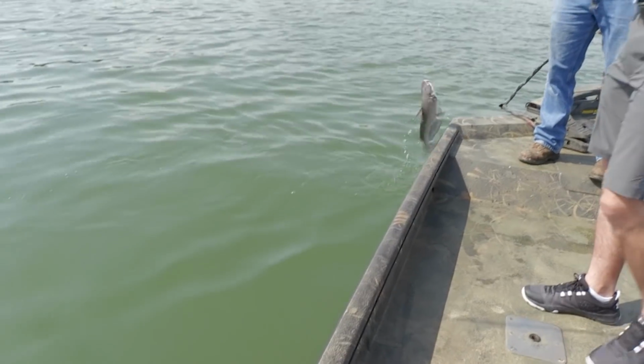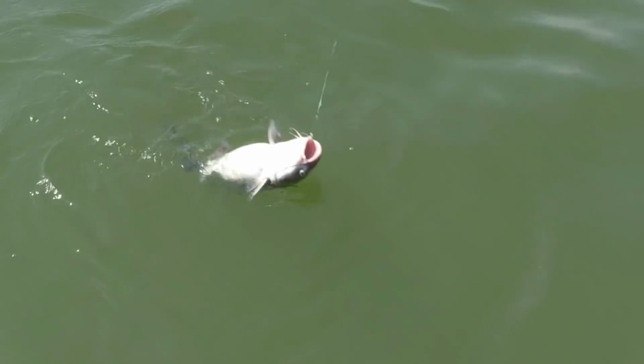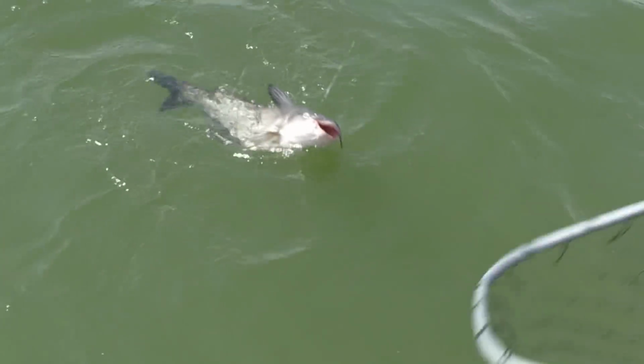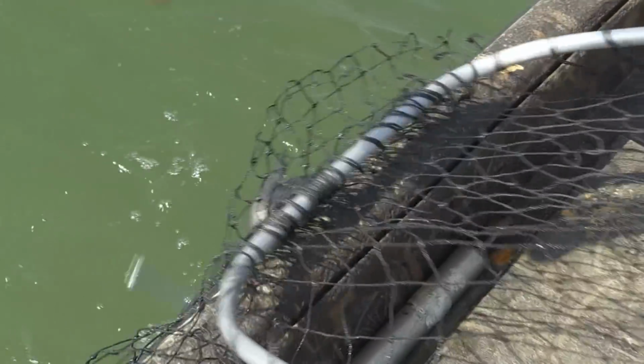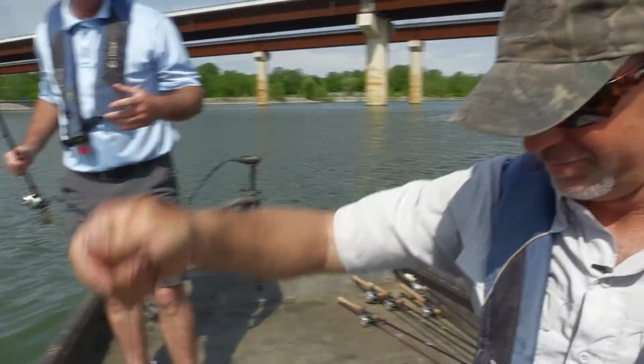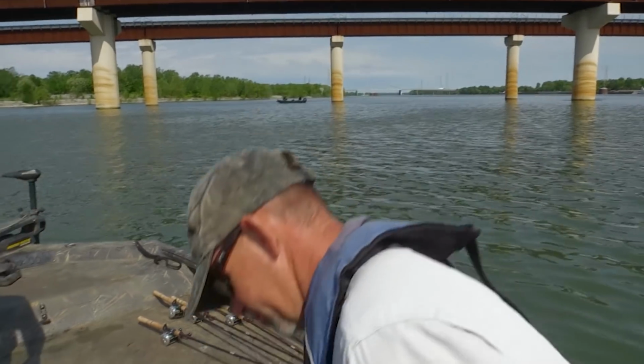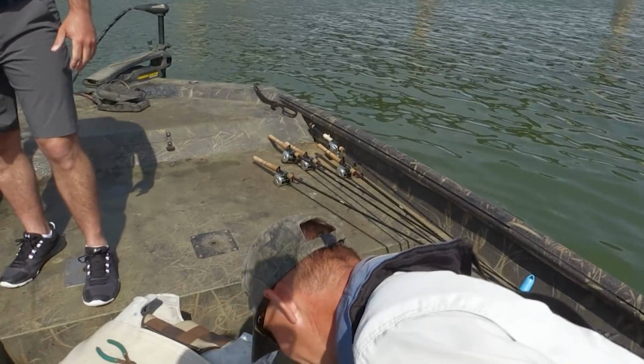You got you a blue there. And for someone who likes to catfish and says, man, I can't believe you're taking a couple of these. You're a man that makes your living off coming down here and putting people on catfish. Taking a mess home for the fryer every now and then is not gonna hurt a thing, is it? Not at all.